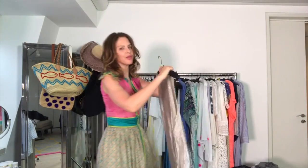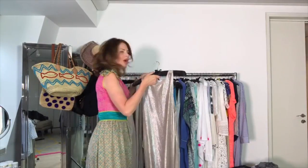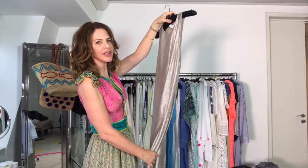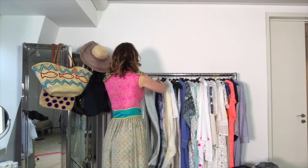I will take this, I've worn it forever, this my Zara shimmery thing. I'll do it over my white palazzo pants. I'll do it with a white gilet on top. I'll take that with me, that whole look. Then I might do, what else will I do?